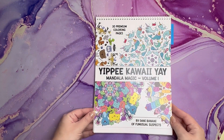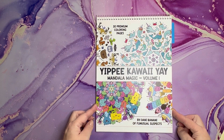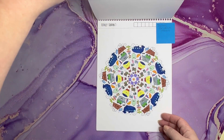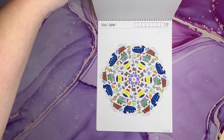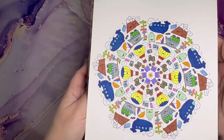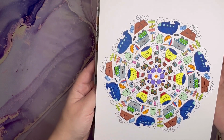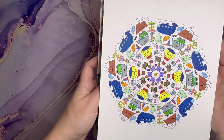Okay. Out of Yippee Kawaii Mandala Magic Volume 1 by Danny Banani, because I have not worked in this one for a while, and I figured, hey, let me do a mandala. I did this one. And I used Tau Tree and Big Intensity markers. And that was it. Nothing special, no glitter. Just something simple to color. I like how it turned out. And it's another page done.